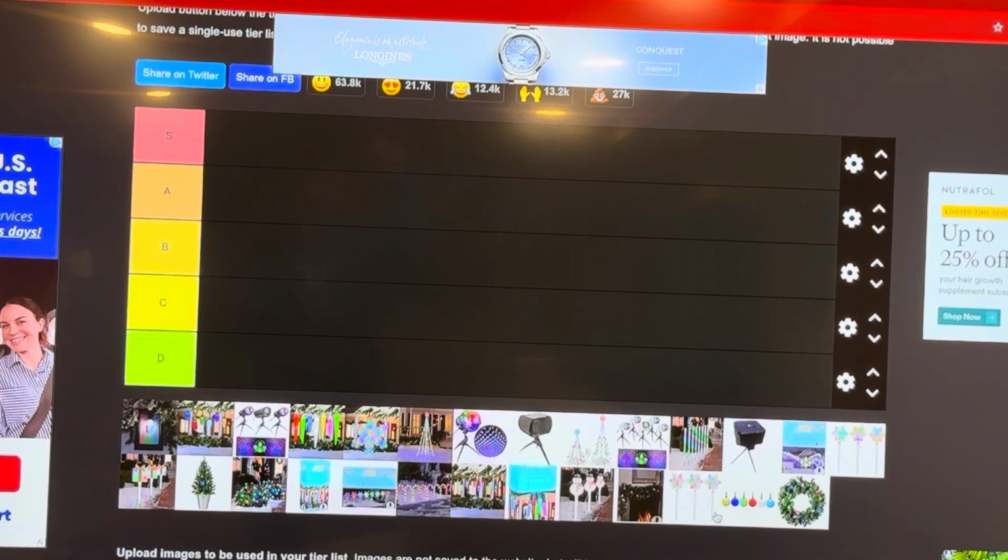So it's going to be the exact same, except this time D is going to be the absolute worst, the ones we won't recommend, to S tier being the ones that we recommend, the ones that are definitely the best in the collection that we would get every single year if we needed to. But let's get into D tier.